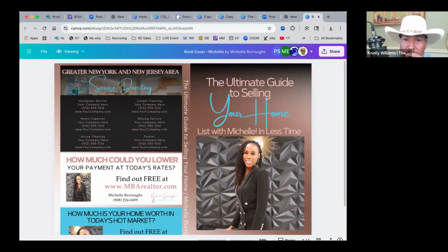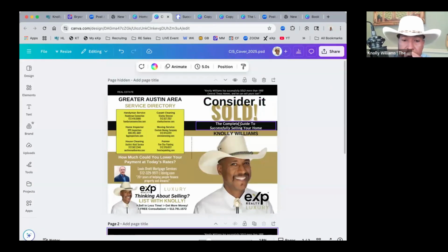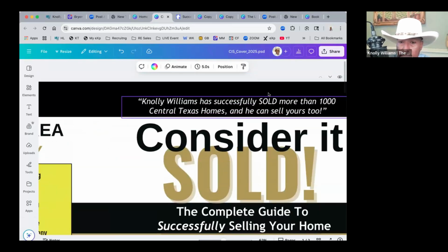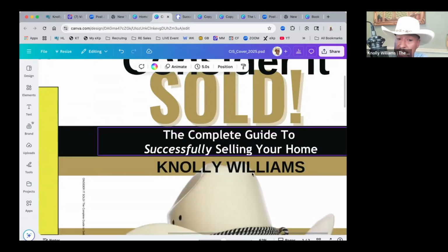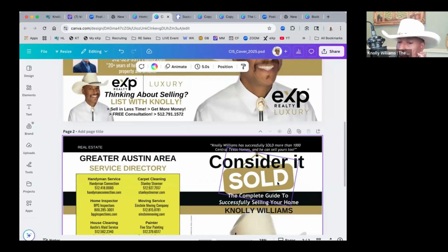Okay, so let me show you. So that's an example of a custom one. And then I'm going to show y'all another custom one. And this is mine. This is sort of the latest iteration of my book, and this is all done in Canva. Up here I have a little couple of sentences. You could do something like that. And then the Consider It Sold, the complete guide to successfully selling your home. And then I've got my picture there, and the big logo there as well. Now, what I found was this sold sign that I like better because it's actually a sign.